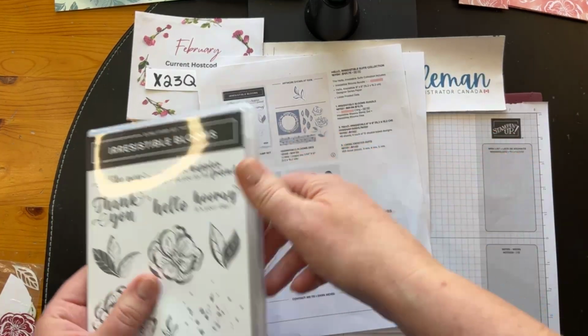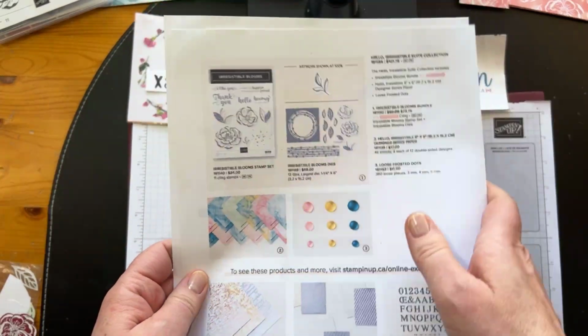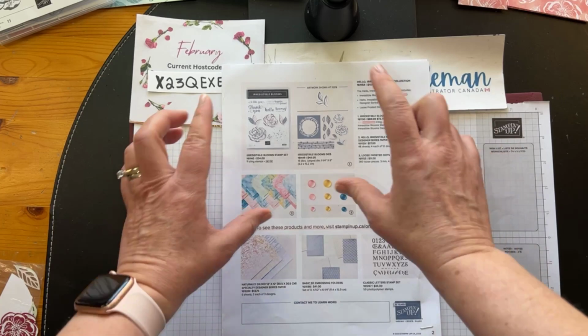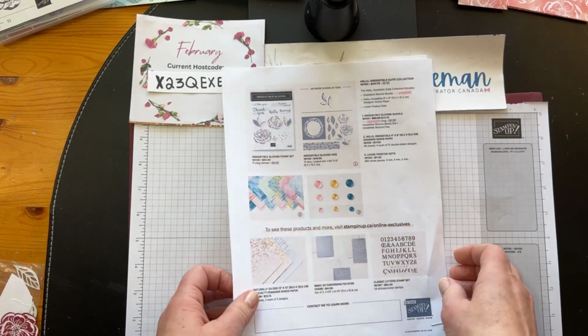Okay, so that's the Irresistible Blooms Suite. So you will get everything I showed you in that one for $101.75 in Canada. They also, if that wasn't enough, have given us 3 more things down here, down below.